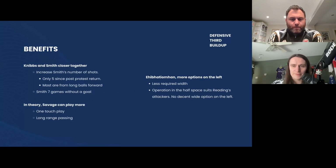I think that putting this 4-2-3-1 together allows us to get Nibs closer to Smith in a way that's going to be positive for both of them, by the way. But I think definitely for Smith as well, it's 7 games without a goal now. So, we could do with him picking up another goal soon just for his confidence as much as anything.